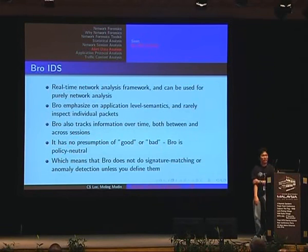So Bro IDS, on the other hand, is a real-time network analysis framework, and can be used for pure network analysis. It emphasizes application level semantics, which means that it doesn't really do per packet matching. If you heard about ngrep, network grep, it actually does matching on a per packet basis. But Bro doesn't do that. It will try to reassemble the traffic so that it will perform the matching. So it has no presumption of good and bad. Good or bad is policy neutral, which means that it does not do signature matching, even though it has the signature matching capabilities, but they don't really emphasize on it.